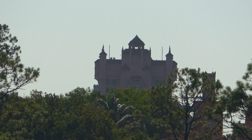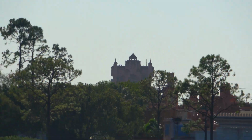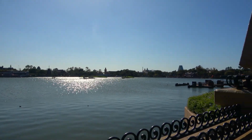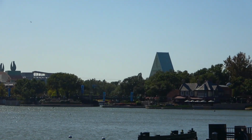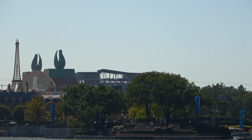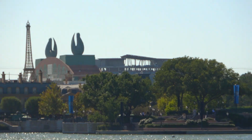You can see Tower of Terror from Epcot. That's pretty cool. I'll zoom out and show you where we're at. All the way on the other side. And you can see Swan and Dolphin, the triangle, and the new area they're building right there. Pretty cool.